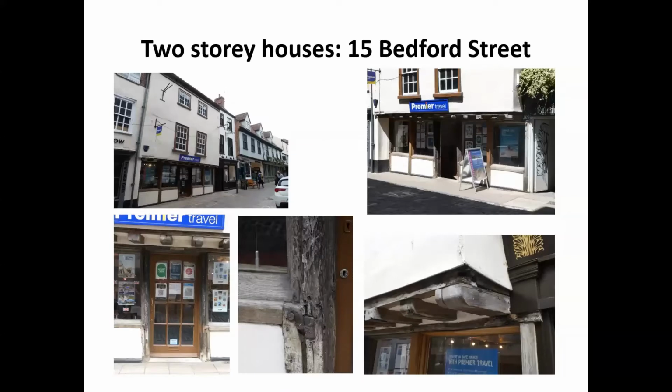Smith, in his 1990 thesis, considers that the jetty has been truncated, as you could see on the picture on the bottom right, and that the building was probably extended further. He suggests both to the east, to what is number 17, and also probably to the west.